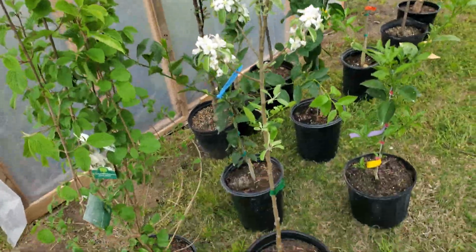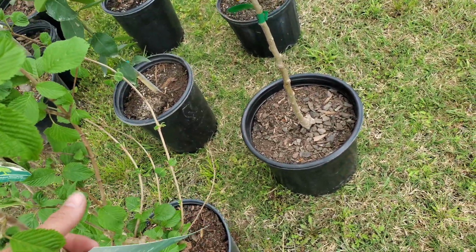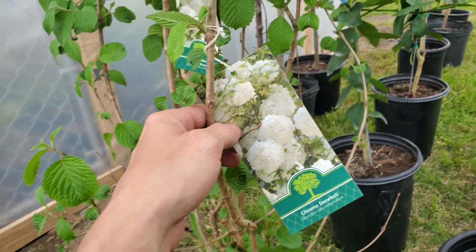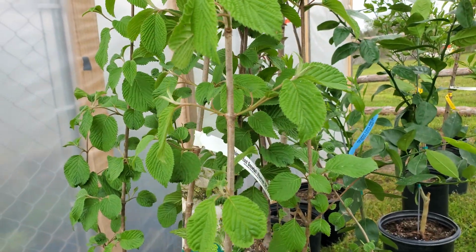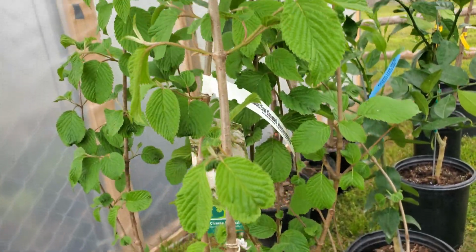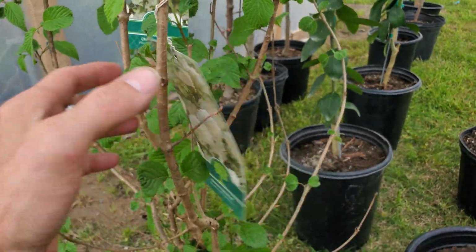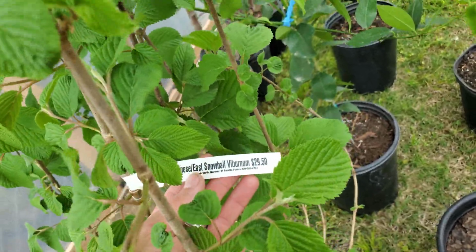And that Granny Smith just looks great. And I saw this, and I'd seen it before in the past on other people's YouTube videos of a tree that they had, and I couldn't help myself. I was like, this thing is so pretty. I love it, from the mint looking leaves to them big snowball flowers. It's a Chinese snowball, and at only 30 bucks.